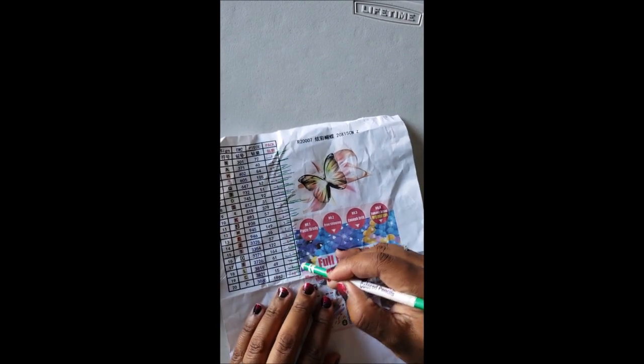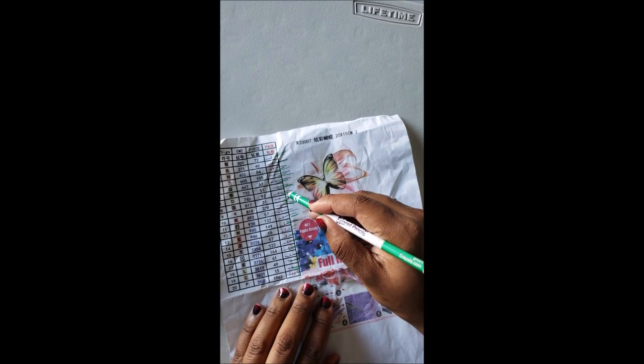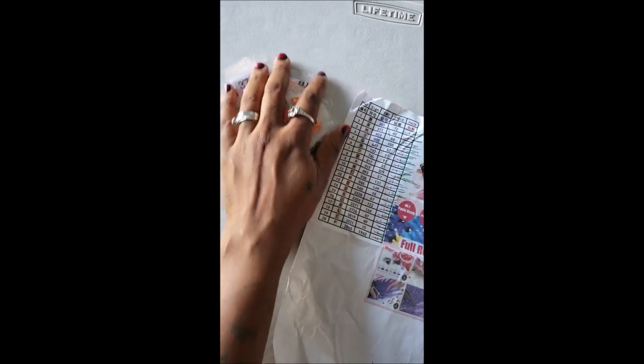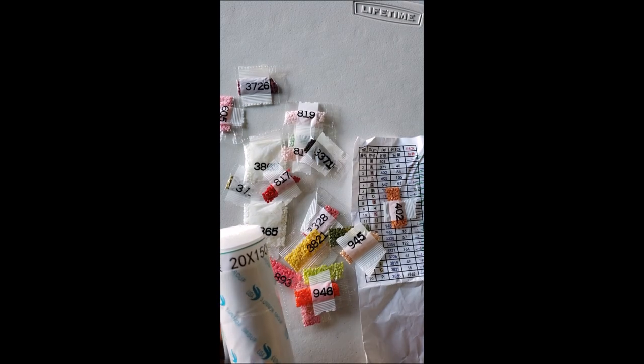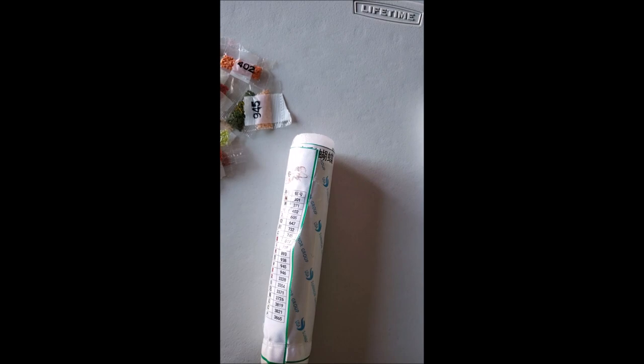So we got 1, 2, 3, 4, 5, 6, 7, 8, 9, 10, 11, 12, 13, 14, 15, 16, 17, 18, 19, 20. So it looks like all the inventory is there. So bask in the glory of all the pretty beads while I apparently get these cheap rubber bands off the canvas. All right, so yeah, let's forget about all that right now.